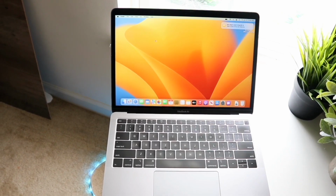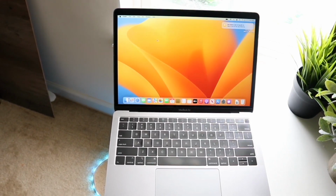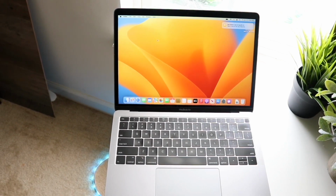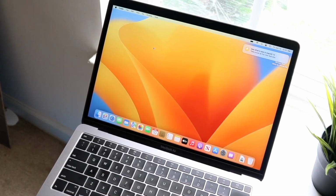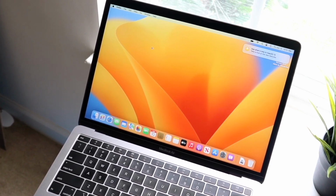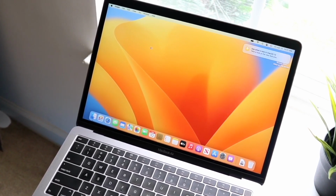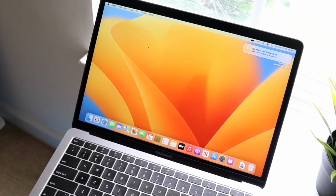Now, performance-wise, actually software-wise, this MacBook is still supported with software. It did get the latest and greatest software as of this point, which is still very good. However, I don't know if it's going to be getting the next version of software. I don't want to recommend a MacBook to you if it's already going to be outdated by the time you buy it. And that's basically what's going to end up happening with this particular MacBook. Now, this thing, like I said, is still supported. It's still going to be fine.